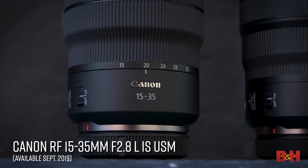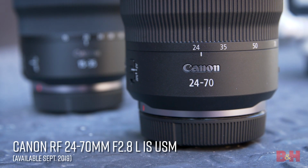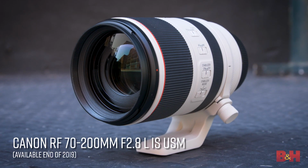First, there's the 15-35 2.8, and that's right, 15-35, not 16-35. And then there will be a 24-70 2.8. And that 15-35 and 24-70 are available now. Coming later this year, we'll also get that last piece of the Trinity, which is the 70-200 f2.8.